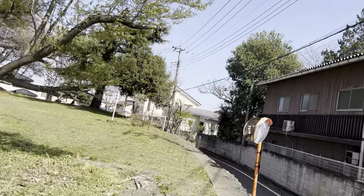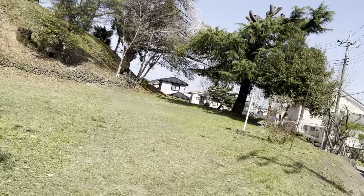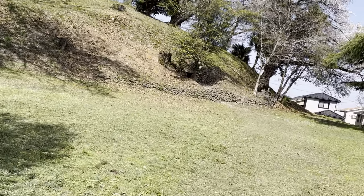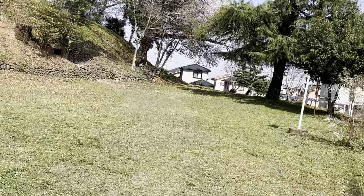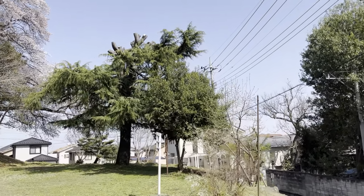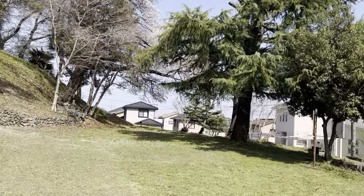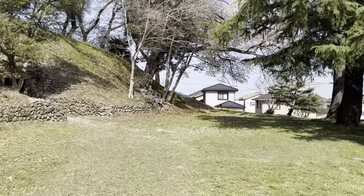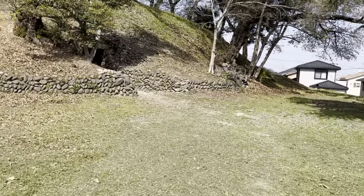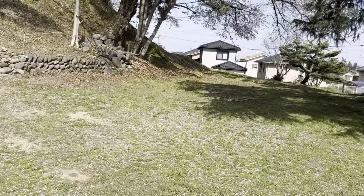All right, we're getting close to the end of the ride. Well, that last climb getting up to that Shinkansen station was pretty rough. Right, this is what we're looking for here. This is some kind of old tomb built into the hill face.